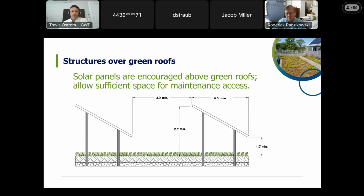There's one note on this that it says a 6.5 foot max on the solar panel. This is based on common solar panel sizes. If the solar panel is bigger than that, that's fine. You just have to adjust the ratio of open space to solar panel size to increase the gap between the solar panels, to make sure that you're not covering your whole roof with solar panels, and that there's open space to be able to get the light and moisture in there.